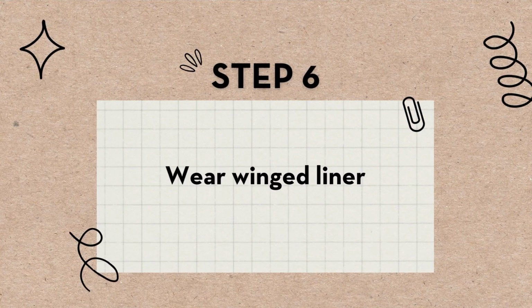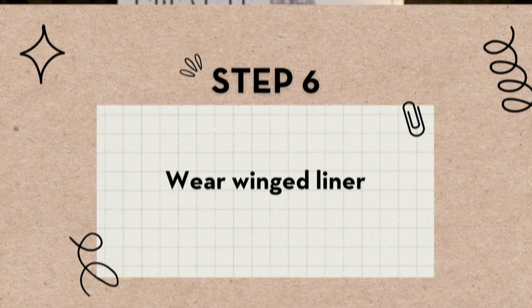Now, the next step we're going to do is a winged liner, but I'm going to show you a trick if you don't want a harsh winged line, because if we have hooded lids, sometimes wearing a really strong wing liner doesn't work, but I'm going to use this tool.